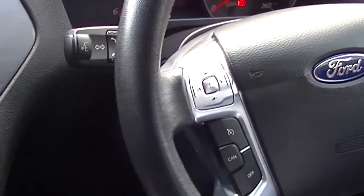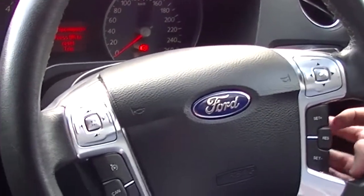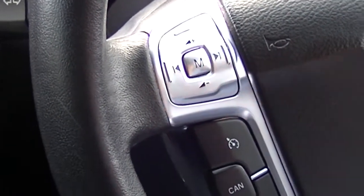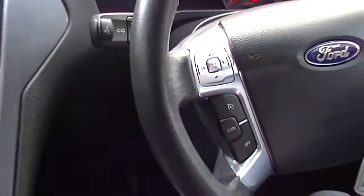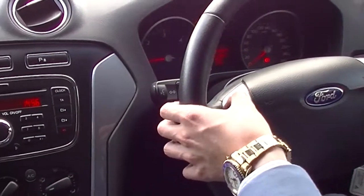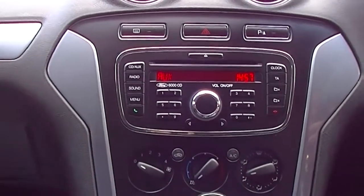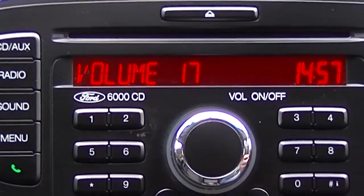You do have your cruise control buttons as well, so you do have your set here, speed up, speed down, and just your reset button there as well. To turn the cruise control on, you simply just press that. Cruise control is on standby, and then you just simply accelerate and decelerate whatever way you want, and simply just turn it off like that. You do have your audio functions on the steering wheel, so you can switch between tracks as well as adjust the volume. So you can simply just press that and it'll start changing through your media, and then you just simply turn the volume up like that.